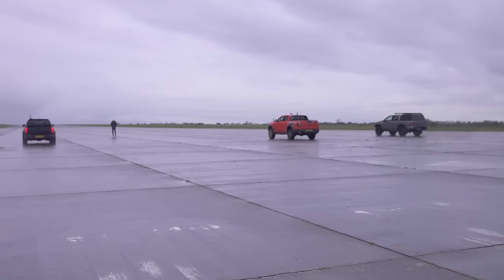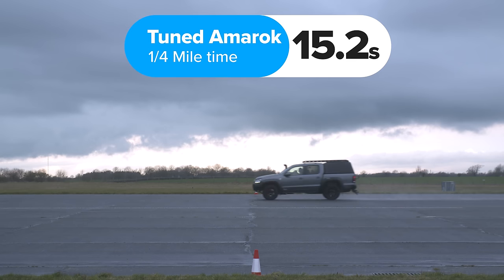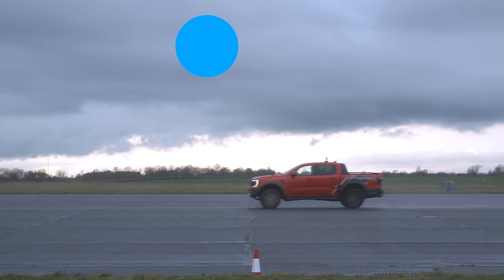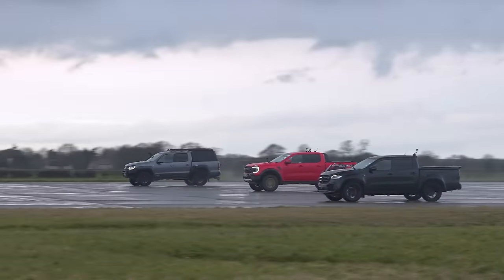So then what exactly happened? Well, the Volkswagen won, completing the standing quarter mile in 15.2 seconds. The Mercedes came second with a time of 15.6 seconds and the Ford was last, crossing the line in 16.4 seconds. Now we have a rolling race from 50 miles an hour.